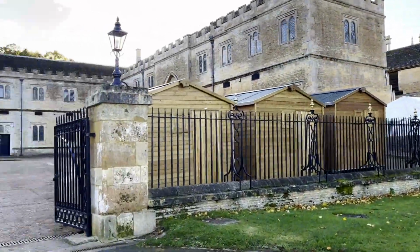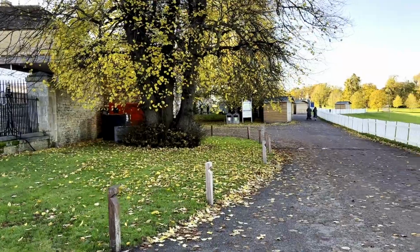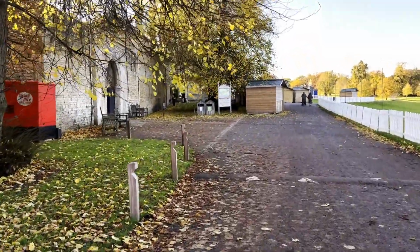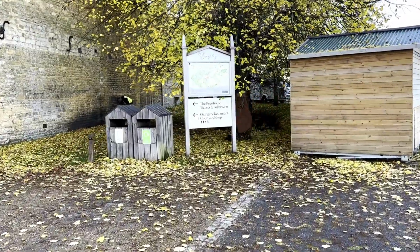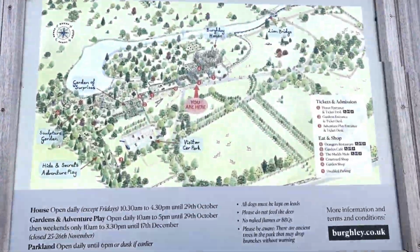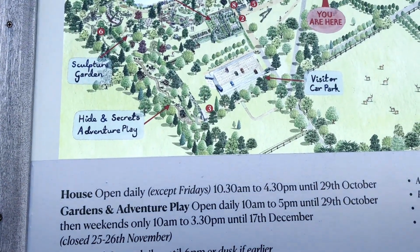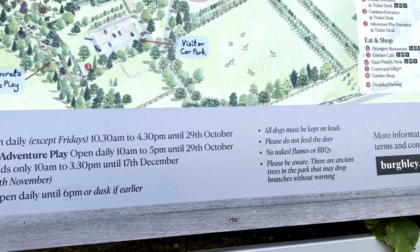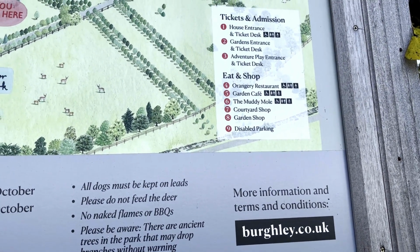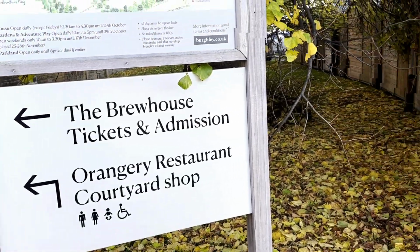Very autumnal. But you can see this looks to be the, what is it, stable courtyard. We're just heading to the Orangery restaurant, which I think is where the afternoon tea is held. So I just need to find that. So it looks like there's a map. So this just gives you an idea of the layout. So you've got Burghley House, Sculpture Garden, Garden of Surprises. Looks like they've got Muddy Mole, Courtyard Shop, Garden Shop, Garden Cafe and Orangery Restaurant. So yeah, we're heading to the Orangery Restaurant.